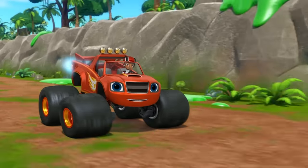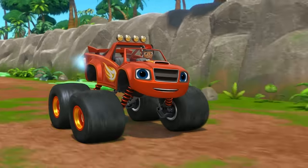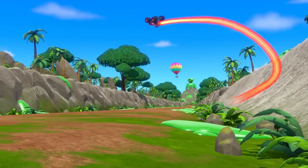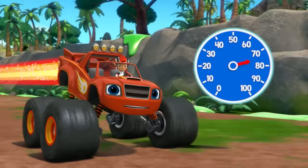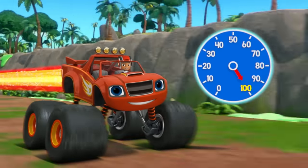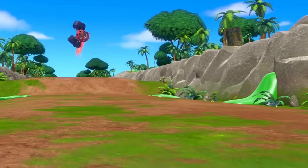To give us blazing speed, say, let's blaze! Let's blaze! Let's check our speedometer to see if we're going 100. Is the arrow pointing to 100? Yes!